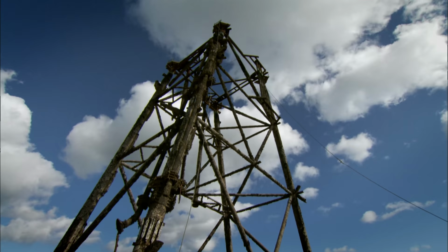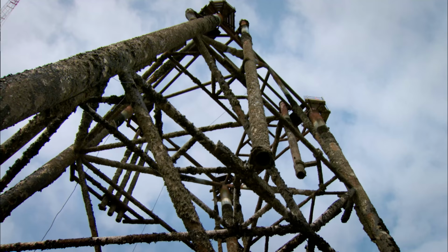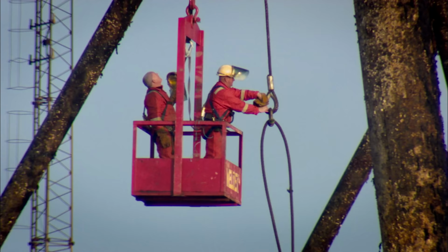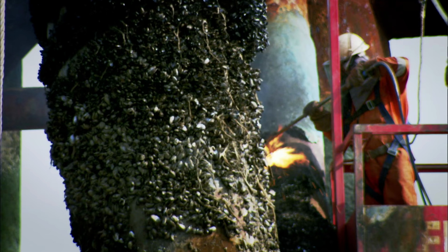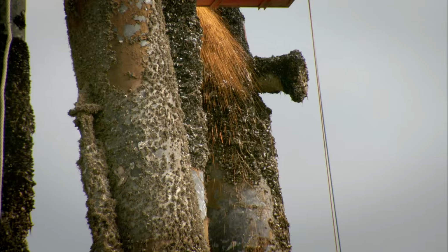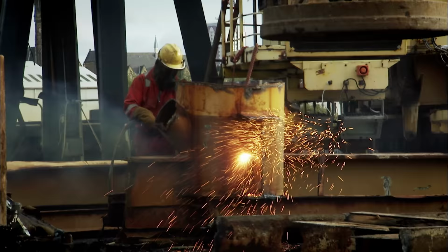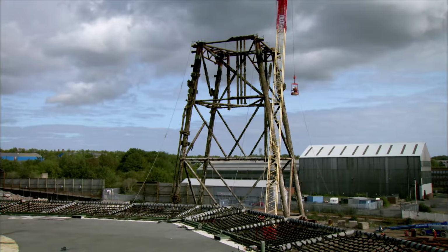Meanwhile, on the other side of the yard, only Lima's legs, or jacket as it's known, still remain. Built from over 1,000 tonnes of high-grade steel, it must be broken up into small chunks to be recycled. The first stage is to bring the structure to its knees. Strategic cuts must be made so the legs collapse neatly, but it's a dangerous job. As soon as a cut is made, the platform is weakened and may fall at any time.